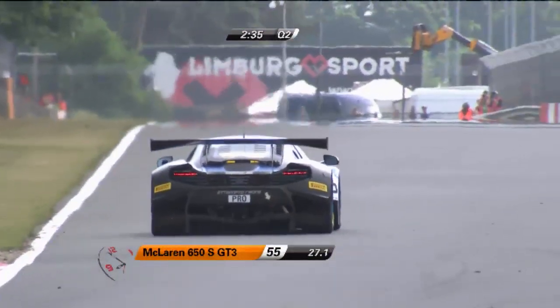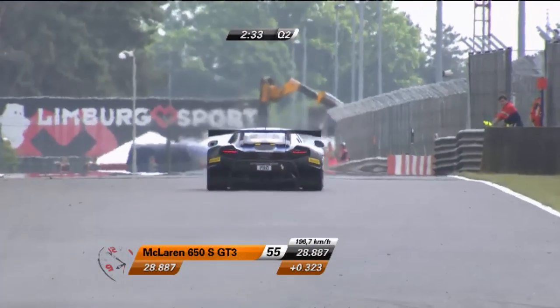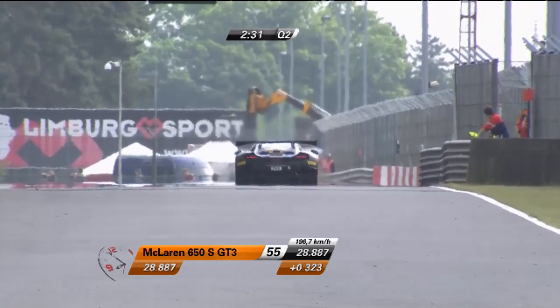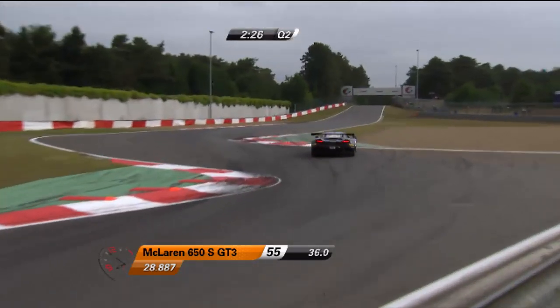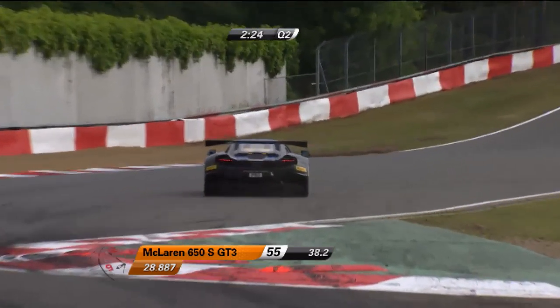Really just looking to see who's going to fall out of the top 10 and who's going to go in. And at the moment, Tom Dillman's in the pits, being flagged out. There's only 2.5 minutes remaining. He's got to get out to get a flying lap because he's outside the top 10 overall. Craig Dolby also not in the top 10 in the Nissan. What's this, Kevin Estre? What are you doing?